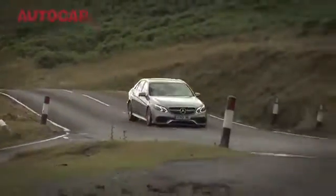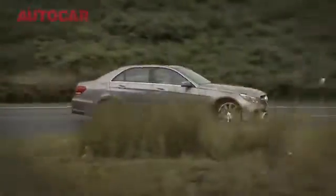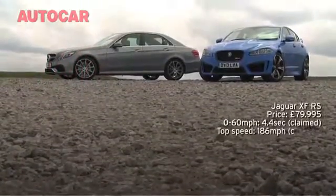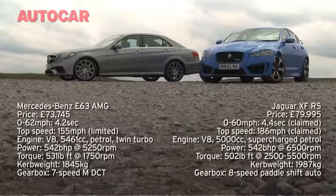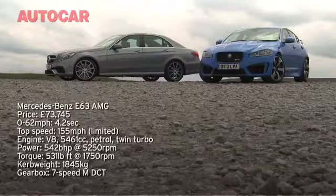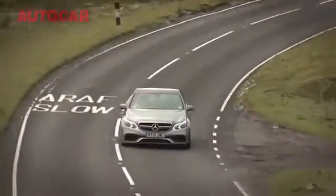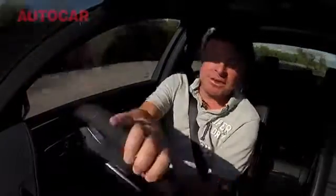The steering is that little bit crisper than the Jag's. It's not as heavy. Jaguar has put a lot of weight into the power steering and it gives it a slightly artificial feel, whereas the Mercedes just feels lovely and accurate and precise. There's a little bit more torque in the Mercedes than there is in the Jaguar, and amazingly, the Mercedes weighs about 100 kilograms less than the Jaguar. So as a result, the E63 definitely feels that little bit sharper, that little bit more potent in a straight line. So the E63 does many things fantastically, but I think this is its best party trick.